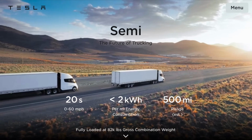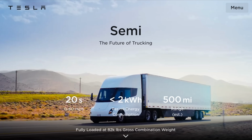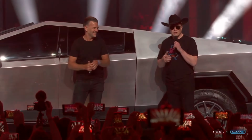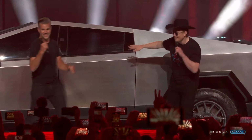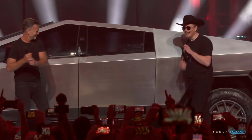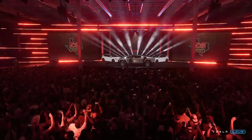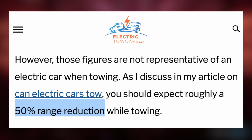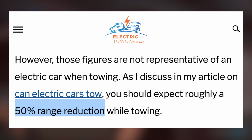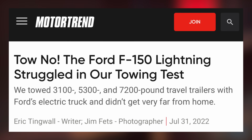On the one hand, this means the Semi likely has a 1,000 kilowatt hour battery. That's the biggest battery Tesla has ever shipped and looks good for them shipping other large battery packs in future vehicles like the Cybertruck. On the other hand, this is Tesla's latest vehicle that could very much inform them for serious towing on the Cybertruck. The general rule of thumb is that depending on weight, you should expect a 50% range reduction when towing in an EV. For EV trucks shipping today with a maximum range of 300 miles, this cuts to 150 miles or less in many tests, which requires a lot of charging.